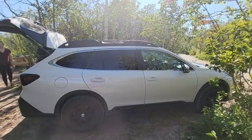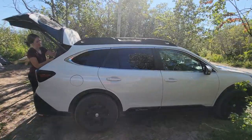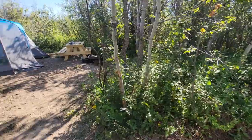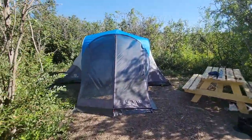there are also foothills before the mountains and then prairies. We've arrived at our campsite. The Subaru Outback did wonderfully. Smooth ride all the way. And yeah, we just unloaded some of the non-food items into the tent. And here's our site.